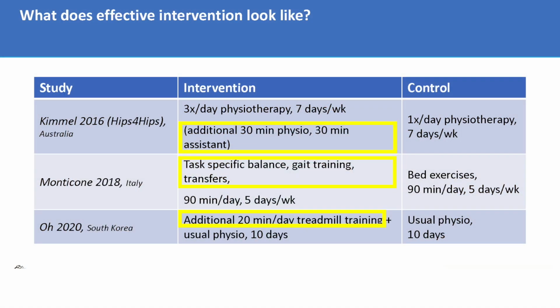So these effective studies really focused on providing exercise as early and intensively as possible. So intensity was really the key in the Australian effective trial, Hips for Hips. So this compared 3 times daily physio to once a day and actually caused a 10-day reduction in length of stay. So there was a lot of additional physiotherapy.